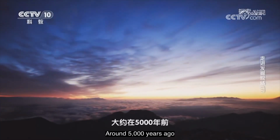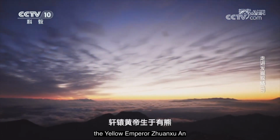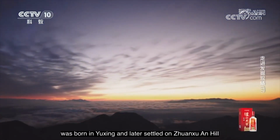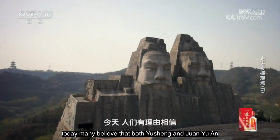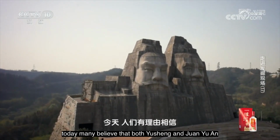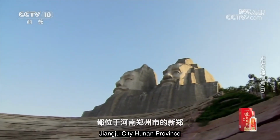Around 5,000 years ago, it is said that the ancestor of the Chinese nation, the Yellow Emperor Zhuanyuan, was born in Yuxing and later settled on Zhuanyuan Hill. Today, many believe that both Yuxing and Zhuanyuan Hill were located in Xinjiang, Jiangzhou City, Hunan Province.